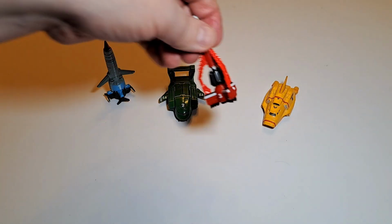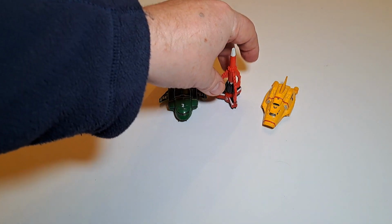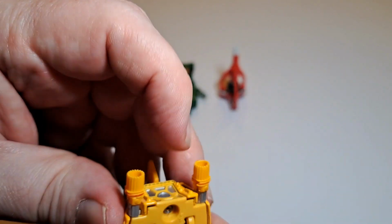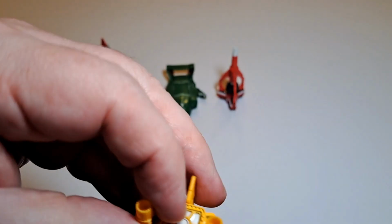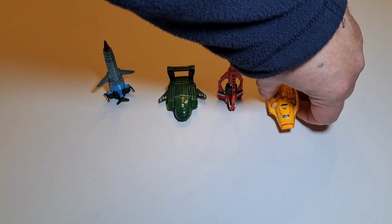But I've now nearly convinced myself that this Thunderbird 3 ought to do something, but I'm not even going to try. I'll just end up breaking it. But in fact, this one's got little doors at the back. But again, I think one version of it, those doors do open, but it's not this version. It's the other version that comes with the big Thunderbird 2.